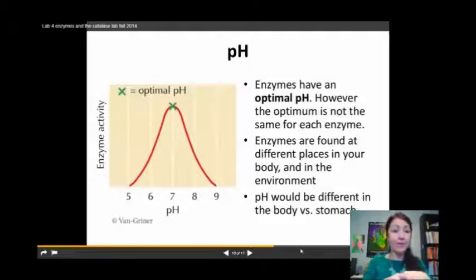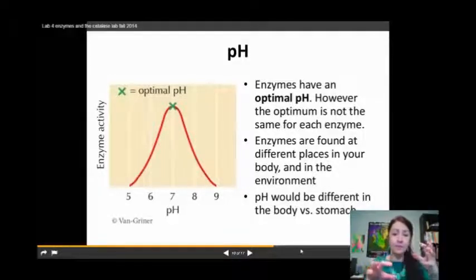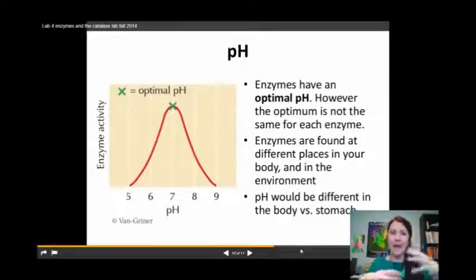Then we have everything having an optimal pH. Inside of your body, there's a little bit of variability because if you have enzymes in your stomach, they're going to work at a different pH than if you have enzymes in your blood. So the enzymes in your stomach work at a very high acidity. Your stomach acids have a very low pH, and so the enzymes that work in your stomach are going to be different than the enzymes that are found in different places in your body.